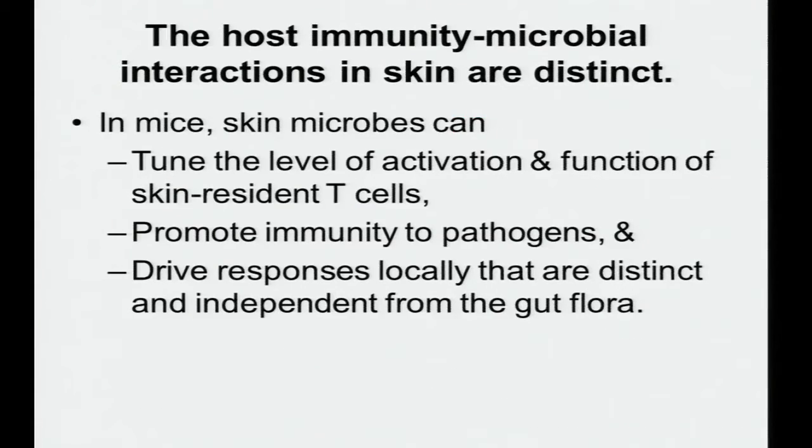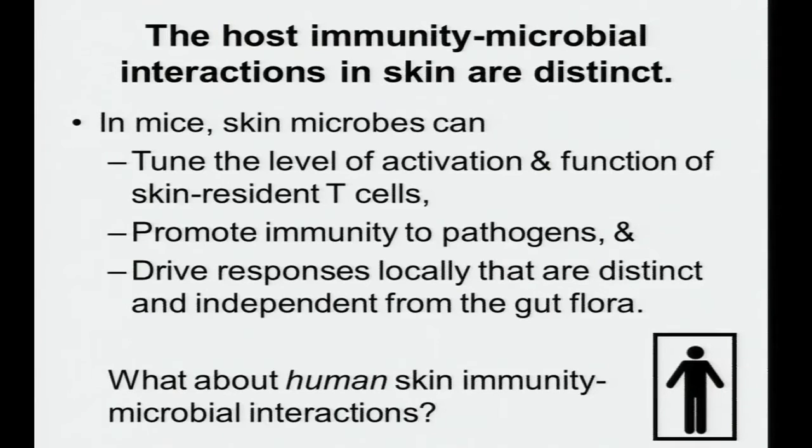So summarizing this part, the host immunity and microbial interactions in skin are distinct. In mice, skin microbes can tune the level of activation and function of skin-resident T cells, promote immunity to pathogens, and drive responses locally that are distinct and independent from the gut flora. But what about human skin immunity and microbial interactions?